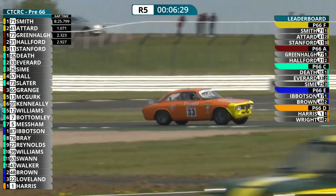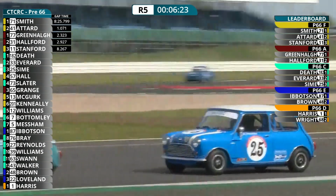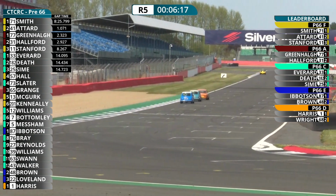Look at the way Everard's working that Alfa Romeo. That is superb. Really throwing that car around. Now, the Everard family have competed in rallies in that car in the past, and it shows. Trying to cover the inside there.